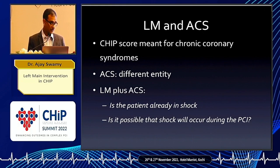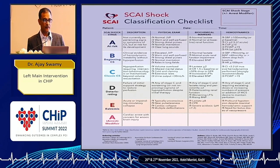Is it possible that shock will occur during the PCI? The CHIP score is meant for chronic coronary syndromes, and the presence of LV dysfunction and left main disease straight away puts him at a very, very high end of risk. The shock classification is important because it's a quick assessment which can be applied at the bedside.